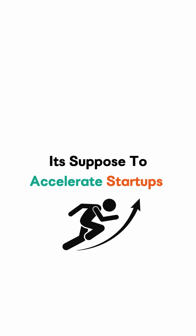So, to give you a bit of context, startup accelerators are normally programs that are structured to help startups get to the next level. As the name says, it's supposed to accelerate startups so that once you go through the program, you can get to the next level. And startup accelerators have been around for quite a few years.